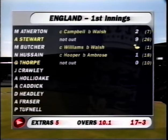After a lengthy deliberation, the umpires and the match referee came to the conclusion that the match couldn't continue. For the record, this is how the hour's play finished. England 17 for 3, and unfortunately for Atherton, Butcher and Hussain, their test averages will suffer, while Courtney Walsh now equals Dennis Lillee's 355 test wickets.